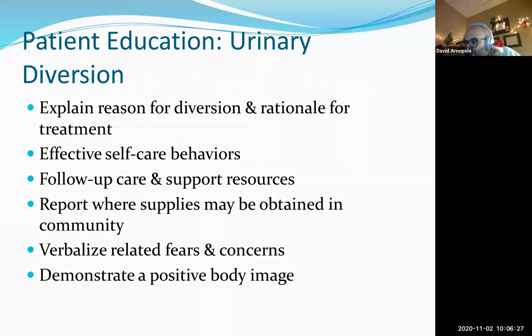Educating about a urinary diversion. Urinary diversion, just another way to get urine out of there. Tell them why you're doing it and the rationale for treatment. Is the bladder removed or is the bladder being bypassed? Has there been trauma or cancer? Is there some sort of disease where they have to have this diversion to allow it to heal?